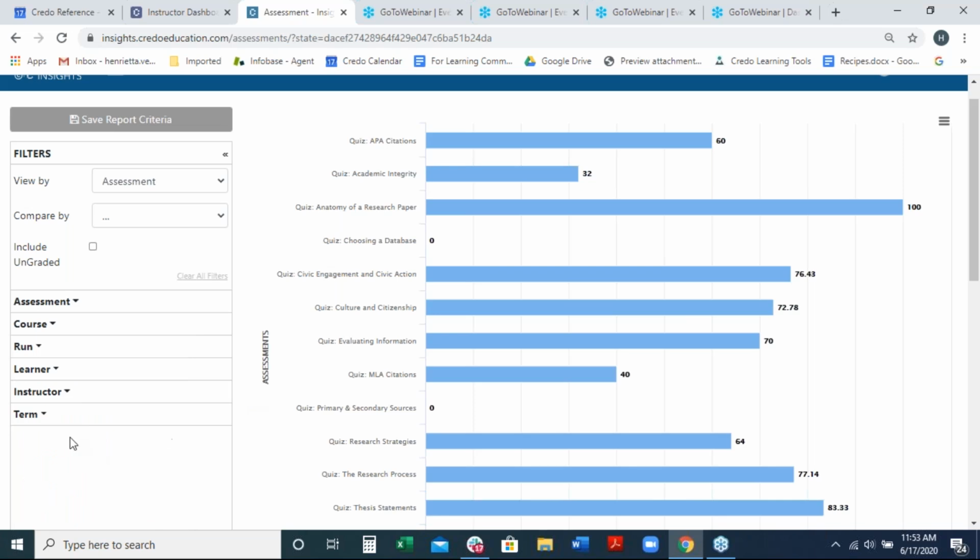And then you can limit further. If you only want to see a particular month of their usage, you can do that. You can click off several months that make a semester. And then the results would be whatever you had chosen. So here you would be seeing how all the first year classes did on, say, culture and citizenship during February, March, and April of 2020, or what have you.